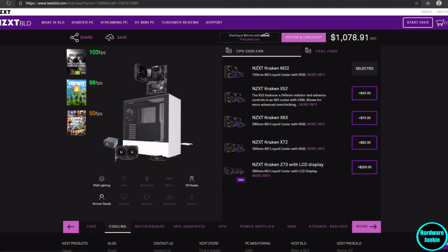In terms of cooling, you don't have any water cooling because, again, I think NZXT sees themselves as a premium brand, so they have all water cooling for every single CPU that you have, no matter how much heat it might or might not suck in.